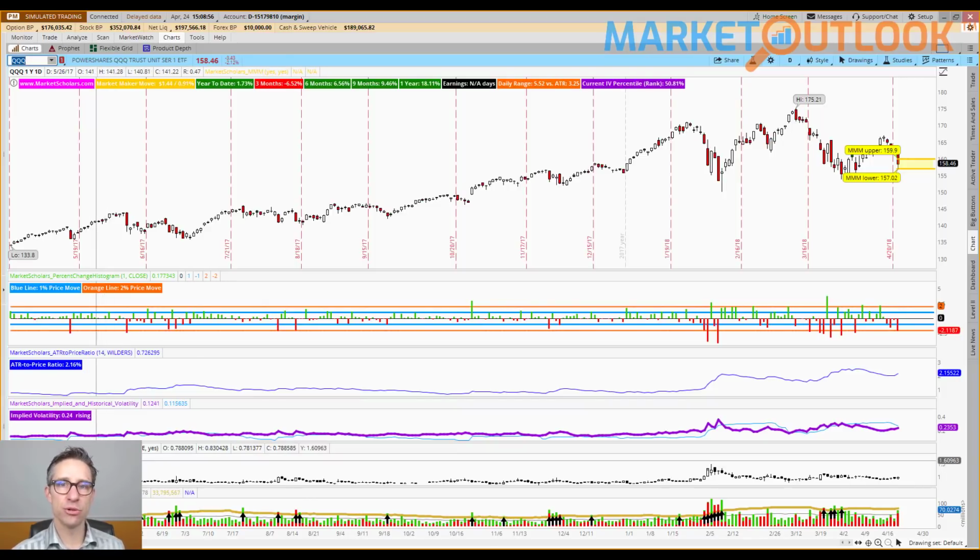Now remember what David usually says when he's looking at this: if you're looking for a long extended bull market in stocks, you'd like to see that ratio down there at 0.9. So it's definitely gone the opposite direction after a day like today, which is no surprise.